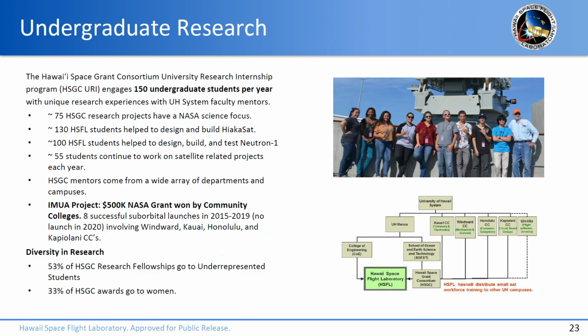We also do help a lot of the undergrad research. So we have students who are doing various research projects, including a low-cost reaction wheel for a small satellite, as well as an on-board computer. They're trying to figure out onboard computer evaluations. So those are the current undergraduate research projects that we're helping with. There's also rover projects.